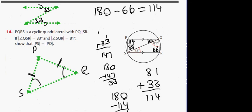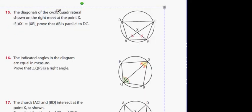I can tell because 66 is the same as 66 and 114 is the same as 114. Even though the diagram is misleading, the angles are still equal. The top left corner equals the top right corner and the bottom left equals the bottom right. So it would resemble something like that. Alright. Now, it's a good point though.